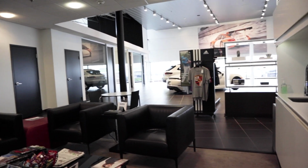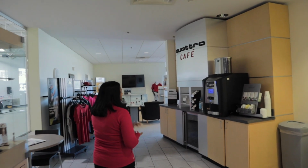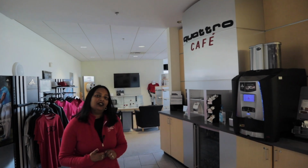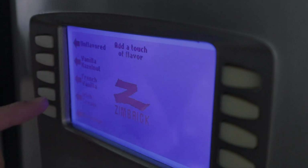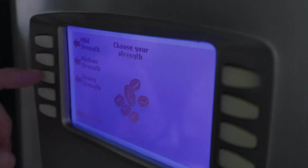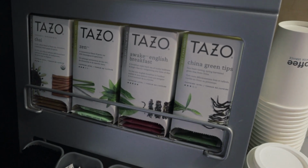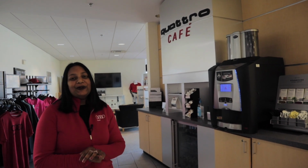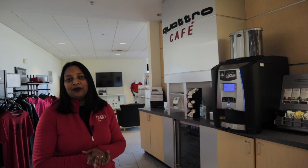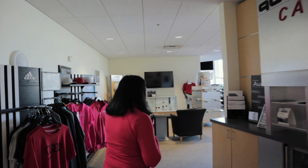We'll pass through our Porsche lounge area on our way to our first stop, which is the Quatro Cafe. Here at our Quatro Cafe is our latte lounge. It makes over 60 to 70 different combinations between coffee, cappuccino, macchiato, hot chocolate. Possibilities are endless. We also have a couple hot teas as options as well, if you are more of a tea drinker and are recovering from a cold or just want something to warm you up in that nice cold weather. If you walk a little bit further, we'll walk to our customer lounge area.